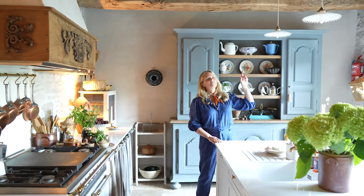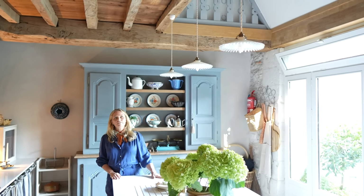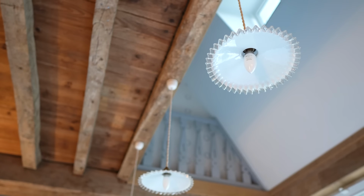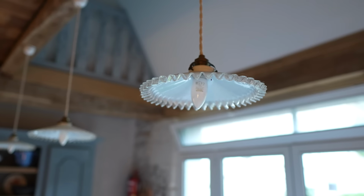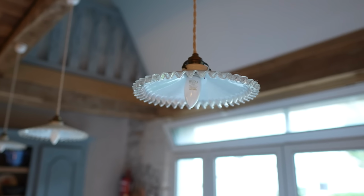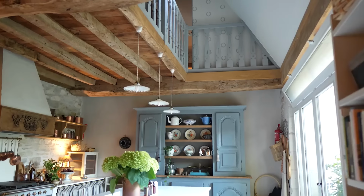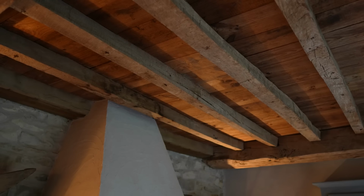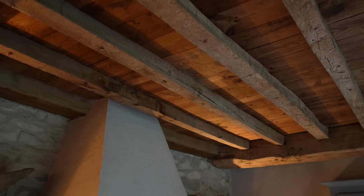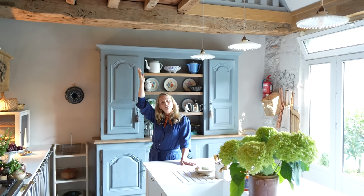So the pendants I found on eBay, they were again very, very affordable. Just had the fixtures made and attached to the old beams. The beams were all sandblasted, so they're just completely raw and unfinished oak beams, the originals that were here, and we cut the opening for the mezzanine into it so that the light can travel up to the next floor.